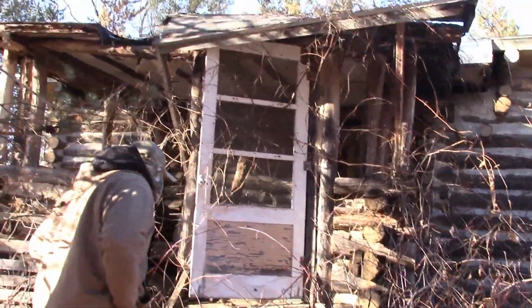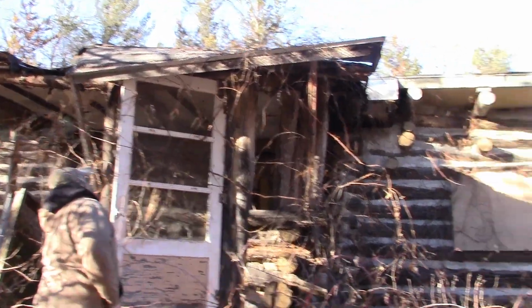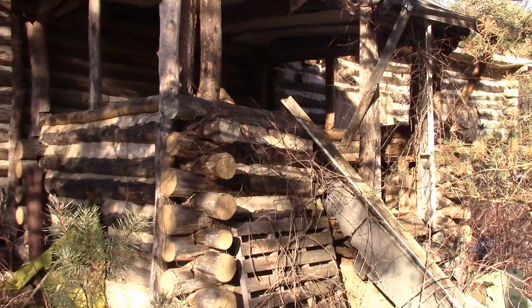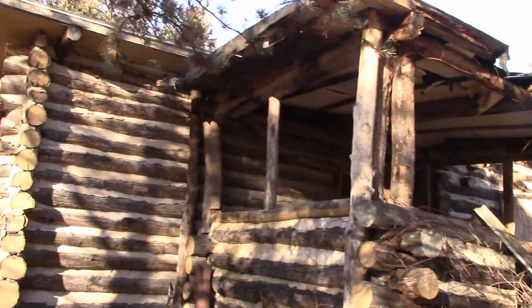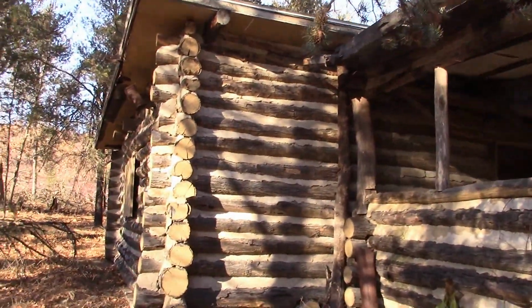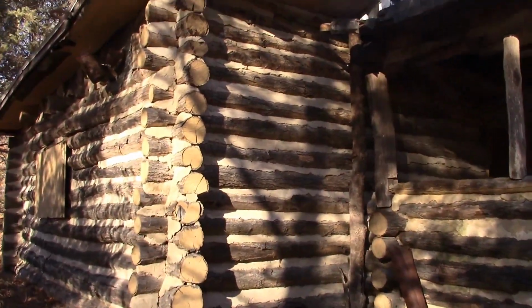I mean, it looks kind of dangerous. Is that asphalt on top of the roof? Because I see some tin over there. All right, so we decided against going in because that does not look safe at all. But this is so cool looking.